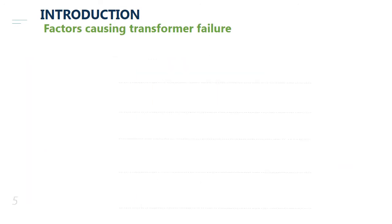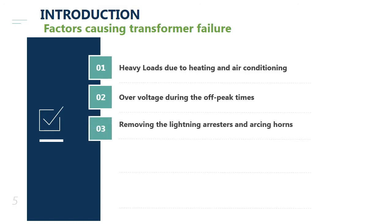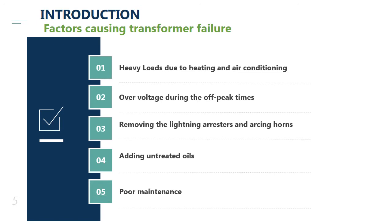This slide shows some factors causing transformer failure. The first factor is the heavy loads due to heating in winter and air conditioning in summer. The second factor is the overvoltage in the distribution network feeding the transformer during off-peak times. Factor number 3 is the removing of lightning arresters and the arcing horns that cause the line to trip. Factor number 4 is adding untreated oil to the transformer because of the limited number of oil treatment machines available. The last factor is the poor maintenance. There is no comprehensive plan to check all the existing transformers.